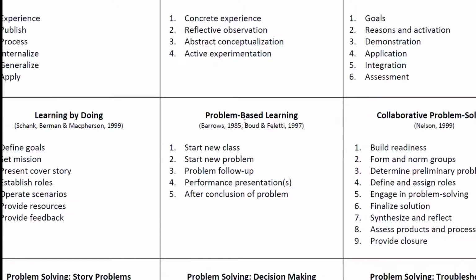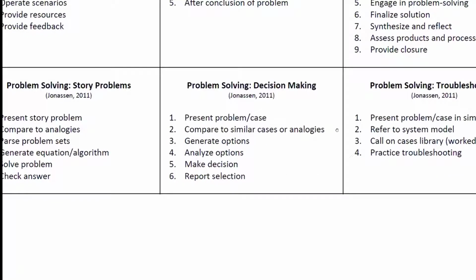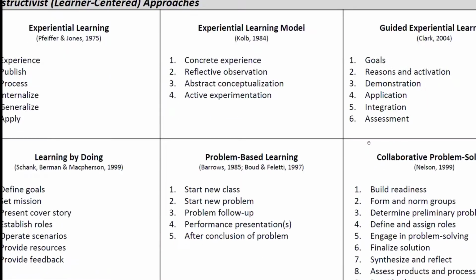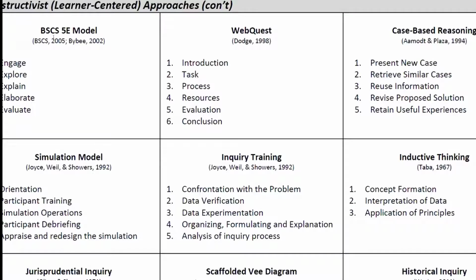You probably heard of problem-based learning. Problem solving, David Jonassen, who's one of the leaders in our field, unfortunately passed away a little while ago with brain cancer, but again, did a lot of work with problem solving, different strategies based on different types of problem solving. Good. Experiential learning. I love this 5E model.